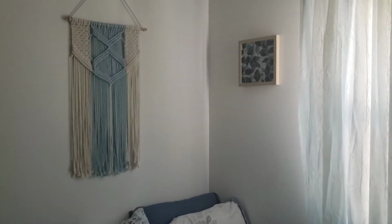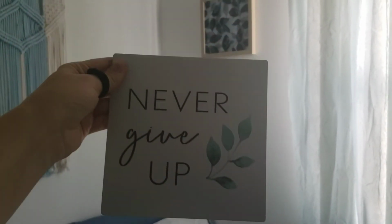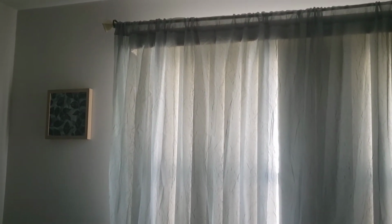And then I have that sign up there, which was about $7 from Big Lots, and I showed in a haul that I want to put this sign on it. I just haven't done it, but I really wanted to show you guys this room. I have two curtain panels up there, which are sage green, and they were both $7 apiece at Big Lots. That sign was from Big Lots too, and so was the little one that I showed you. And then I got the curtain rod for $7 at Big Lots also.